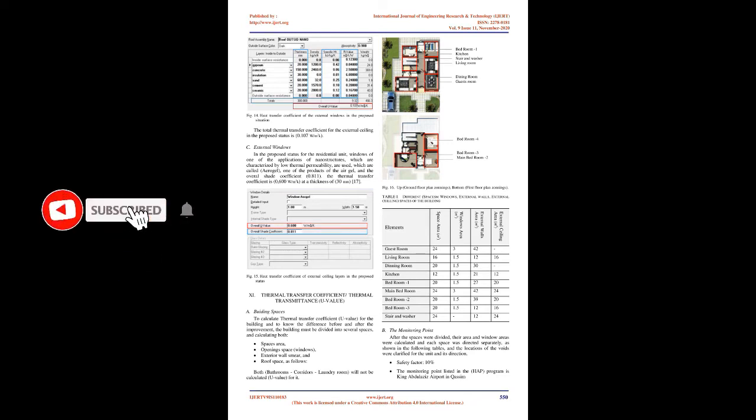External walls. In the proposed status for the residential unit, it was proposed to insulate the external walls by adding vacuum insulation panels, VIPs, which are characterized by a low thermal conductivity of 0.005 W/mK, 16 as shown in figure 13. The new external walls layers and their arrangement from inside to outside are as follows.